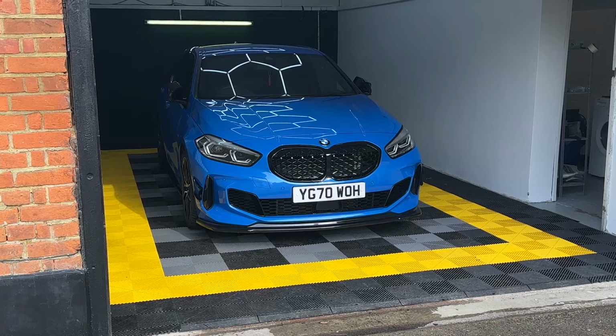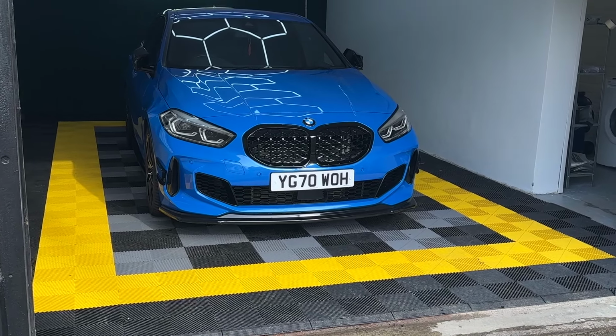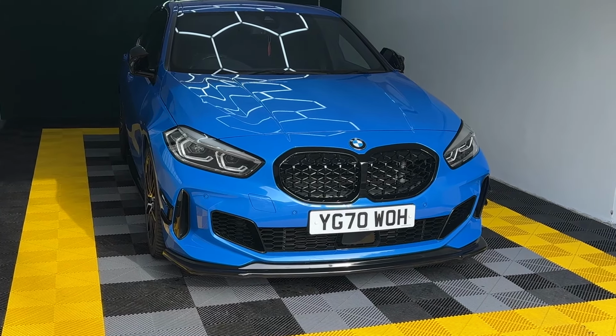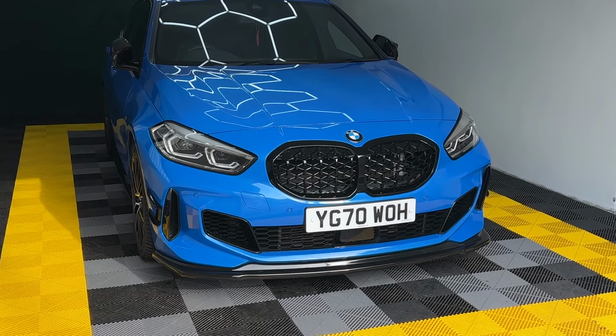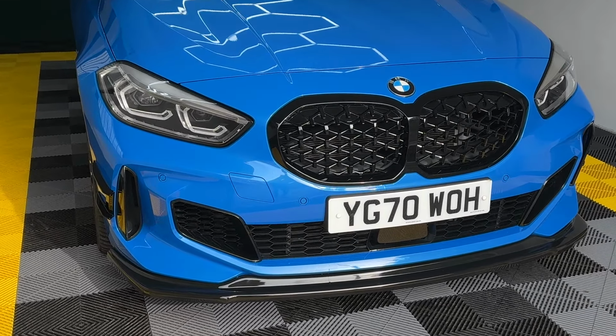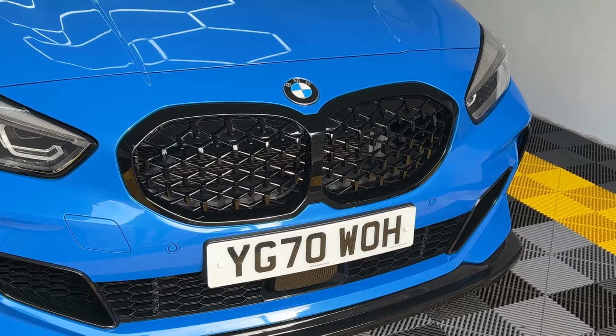My name's Ish from Goldheart Automotive, and you join me here today on a 2020 plate M135i, finished in Misano Blue, which I think is one of the nicest colours you can get on an M135i. Really good condition, and it's nice with the contrasting gloss black trims.